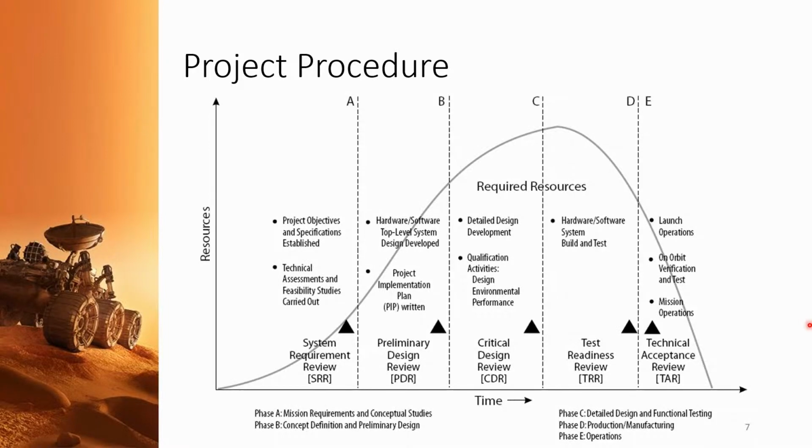Then the third stage, we come to the detailed design development and also the qualification activities of design and environmental performance. And this is basically just further planning and development. Then after that, you have to build the actual hardware and software and test it, of course. This is really resource heavy, and as you can see here is the peak in the required resources. And I will show you a clip on how NASA is doing this.